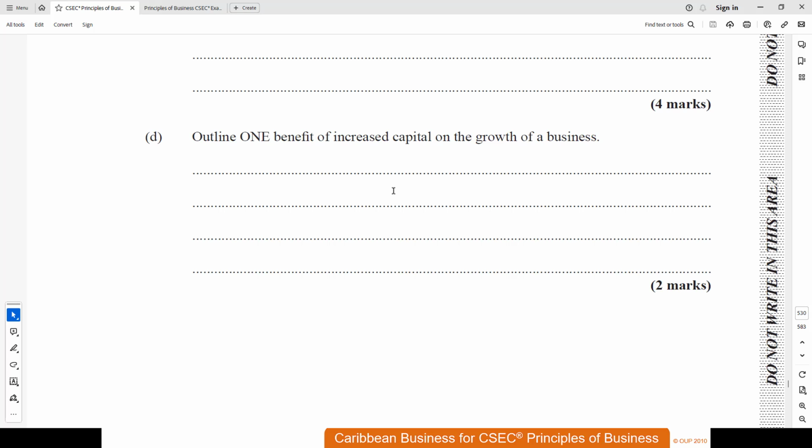Invest in hiring more skilled personnel, more workers, so that the company can become more efficient and increase output and increase their profit margins. They can invest in expanding the company so they can advance their market share. They can expand their market share so that they can become possibly more profitable. Right? So outline, do not just list.